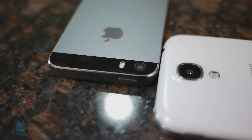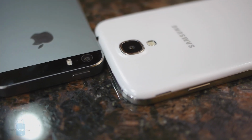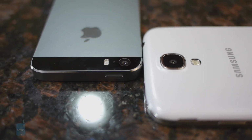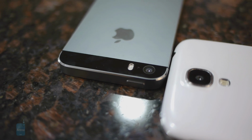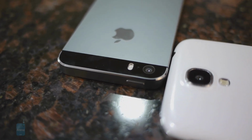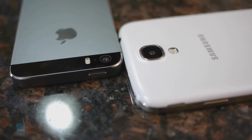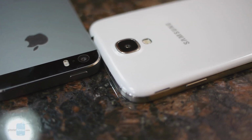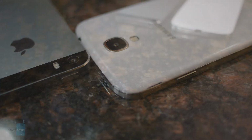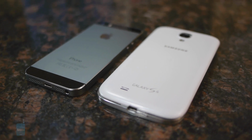In the rear, we have the respective cameras. It's an 8 megapixel iSight camera in the iPhone 5S, which features 1080p video recording quality. You have 1.5 micron-sized pixels, an f/2.2 lens, and a dual LED flash, one amber, one white, to produce more natural skin tones. And on the Galaxy S4, it's a beefier 13 megapixel autofocus camera with an LED flash, and it also features 1080p high definition video recording quality, an f/2.2 lens, and a backside illuminated sensor. It's something that we continue to find very useful and appreciated with the Galaxy S4.